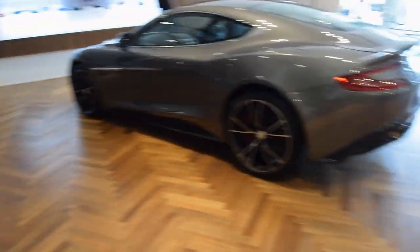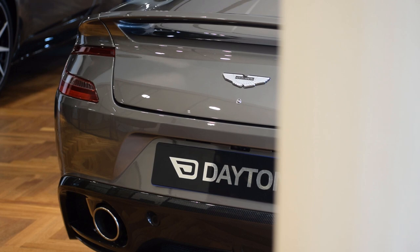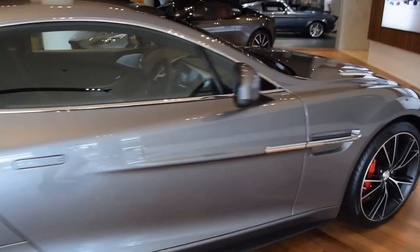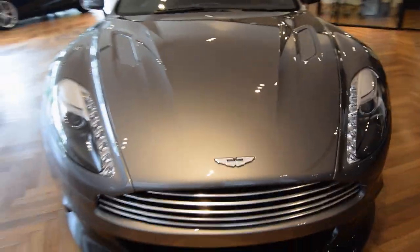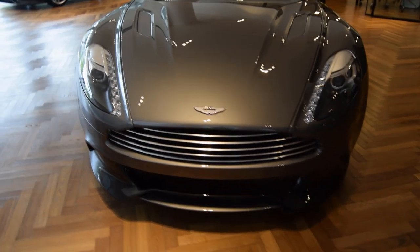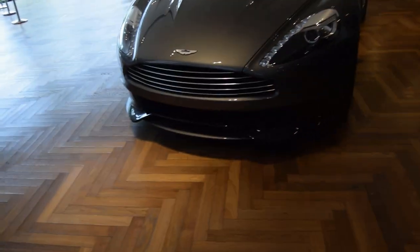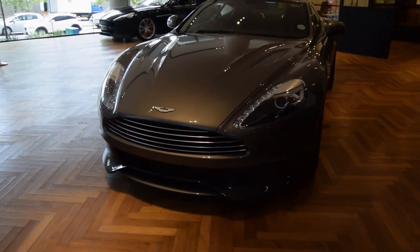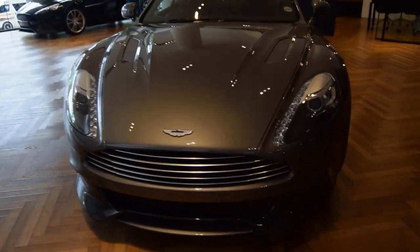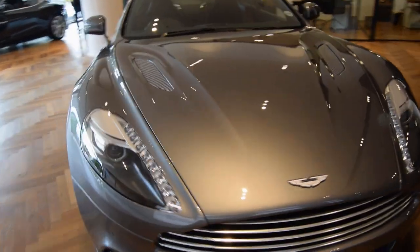And then we have the predecessor to the DBS Superleggera, and this is the Vanquish. I really liked the Vanquish, especially the Vanquish in S guise. It was absolutely insane. I really loved it because it looks beautiful. I mean, look at all the cars that Aston Martin is making or has made in the past. They have this, I'm not sure if Aston Martin is actually still using this mantra of power, beauty and soul, because you see that in all their cars. They are relatively powerful, they're beautiful, and oh my goodness, when that V12 just bellows, it just draws you in. There is no going away.